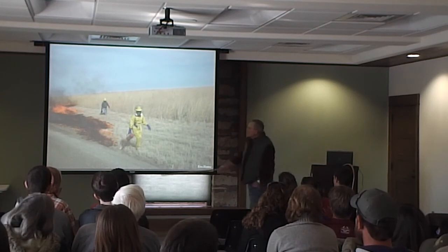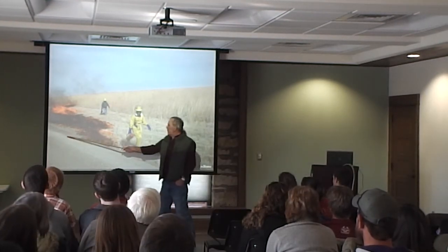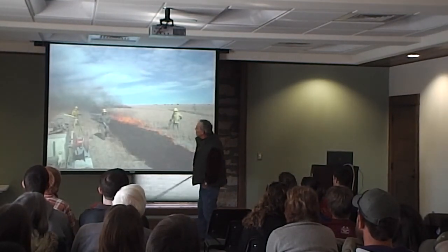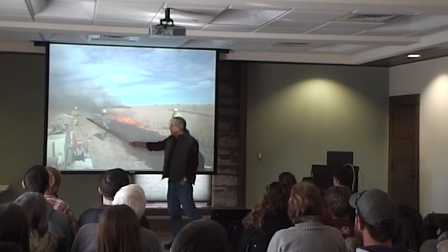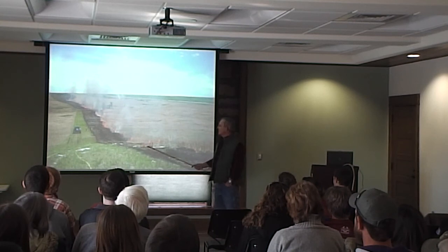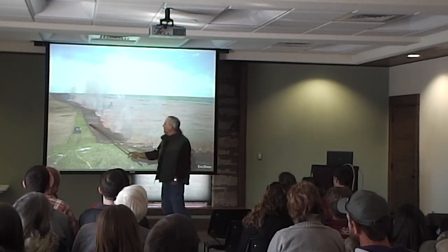Here we have gravel roads to help facilitate setting backfires. Here we don't need to worry about putting anything out because that gravel ain't going to burn. So it makes it real easy to burn backfires. Most of our watersheds, however, just have low fire guards, and it takes a little more effort to make sure that we have a nice black line.